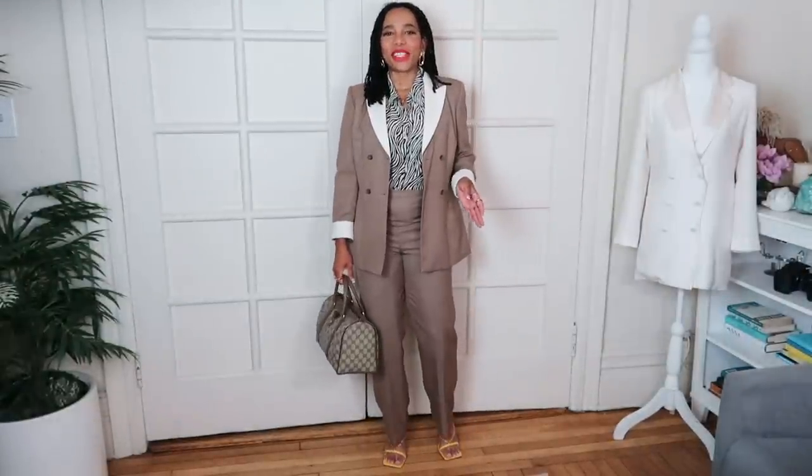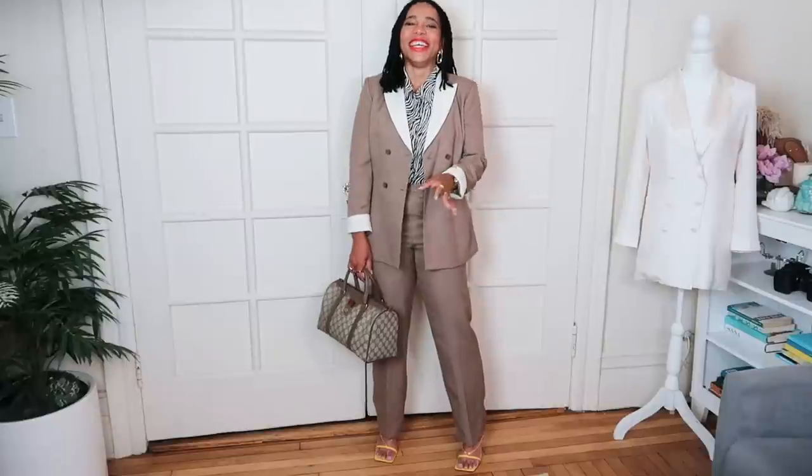In true Gucci fashion, I decided to add this dynamic print if I wanted to just leave it open and relax. Added a Gucci doctor duffel bag, also from the Ophidia line. I love the Ophidia line from Gucci. Kept the heels on. Still very sophisticated, but very casual, everyday wear kind of look. Well, not everyday wear, but you know what I mean. I wish I could wear this every day. But yeah, so this is what it looks like with the blazer open.